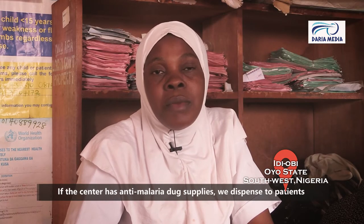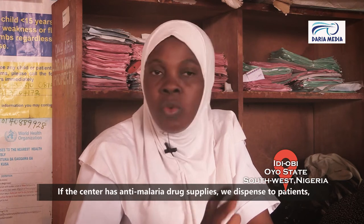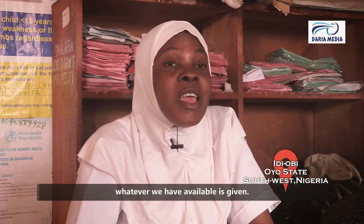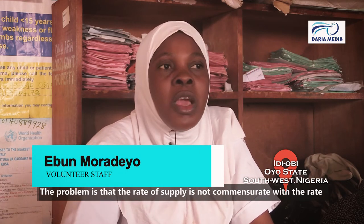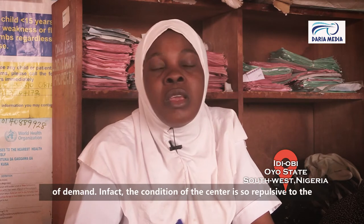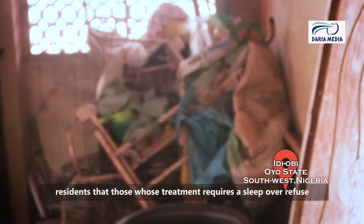If there is anti-malaria drug available, we used to give it to them freely. Even if it is not anti-malaria, maybe an analgesic, paracetamol, cough syrup, if government supplies us, we used to give everybody. But the supply that we usually receive is not enough for the patients we attend to. If they are supposed to sleep overnight, they will refuse due to the condition of this health center.